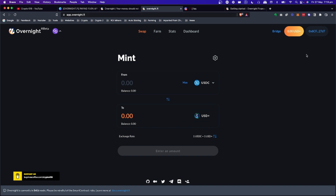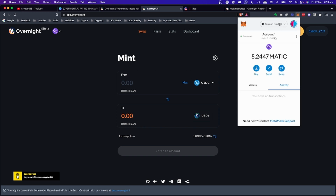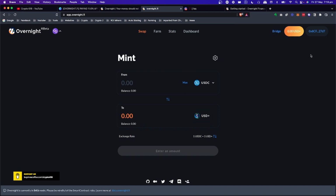So we jump into the app. You'll need to be on Polygon, so just switch to Polygon. I'm just using MetaMask here, so I'm on the Polygon mainnet. Just make sure you're on there, and then you'll be able to connect in.